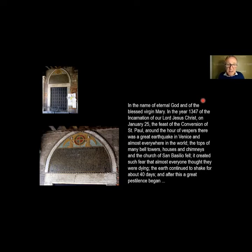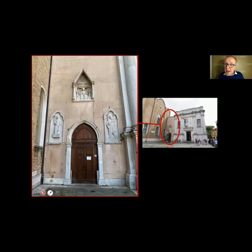And after this, a great pestilence began, and it goes on to account then for the plague, which killed somewhere between 1/3 and 1/2 of the population of Venice and would have kept the confraternity rather busy. Another little sign of the original purpose we can see in this rather mysterious doorway. Before the 18th century facade gets put on, we have this original entrance to the confraternity buildings with these late 14th, early 15th century relief sculptures in the Gothic style around the building.